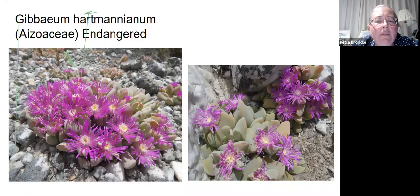And then we encountered this one. This is a gibbosum. Gibbosum, or gibbous, means a hump. So if you look at these leaves, which are very succulent, they look almost identical to the stones around them, and they probably look like a hump. But very pretty little things. And this was on my wish list of plants to see, or that really hackneyed expression, my bucket list. But I really wanted to see these in flower.